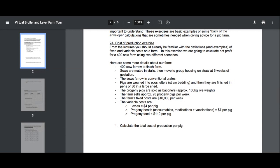baconers a week. The fixed cost for this farm is $10,000 per week. And the variable costs, which are described per pig, are $4 per pig for the levies. Our progeny health is $7 per pig, and our progeny feed is $110 per pig.